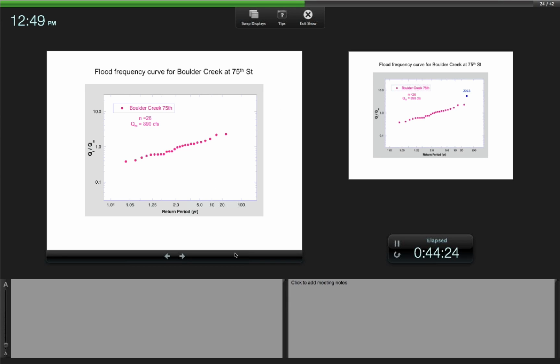So if we then go to this gauge at 75th Street on Boulder Creek, it has 26 years of record. It's in operation now, so the record started 27 years ago or so. But I can tell from looking at this, and again, I'm normalizing the data by the mean here, so 1 here is approximately the mean, 2.0 is the mean. It has a return or exceedance probability of 0.5.